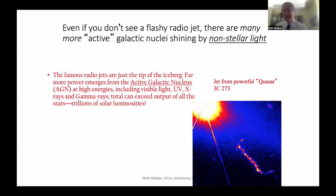Third Cambridge catalog, very influential. It only has about 500 quasars in it, but they're the brightest ones in the sky in the radio wavelengths, and so they've been studied a lot. This is bright enough to actually see with binoculars.